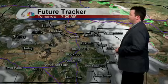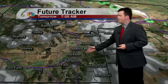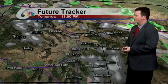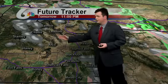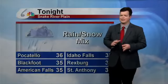As for the future tracker for tomorrow, once that snow rain mix does subside, we do get a little bit of a break in the morning, but as the day kicks in, more of that scattered rain and mix comes back for Idaho Falls and Pocatello. A lot more of that solid snow down in the western Wyoming area, as well as up in the central mountains. That snow kind of stays put for the entirety of tomorrow, whereas the Snake River Plain is on and off.